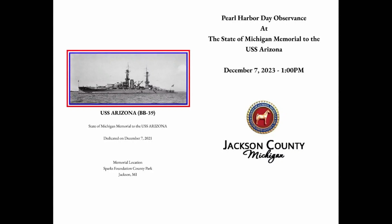We'll have the rifle salute. We've got the honor guard as far as raising the flag. We've got some bugle players playing the reveille for the raising of the flag, and we've got the taps for the ending of the program. So all of the veterans are pretty well committed within our area, and I think even statewide.